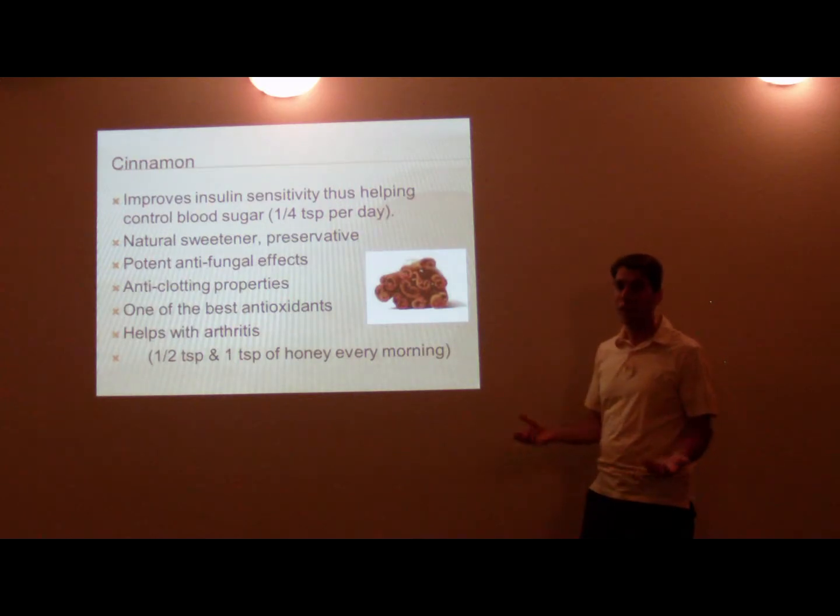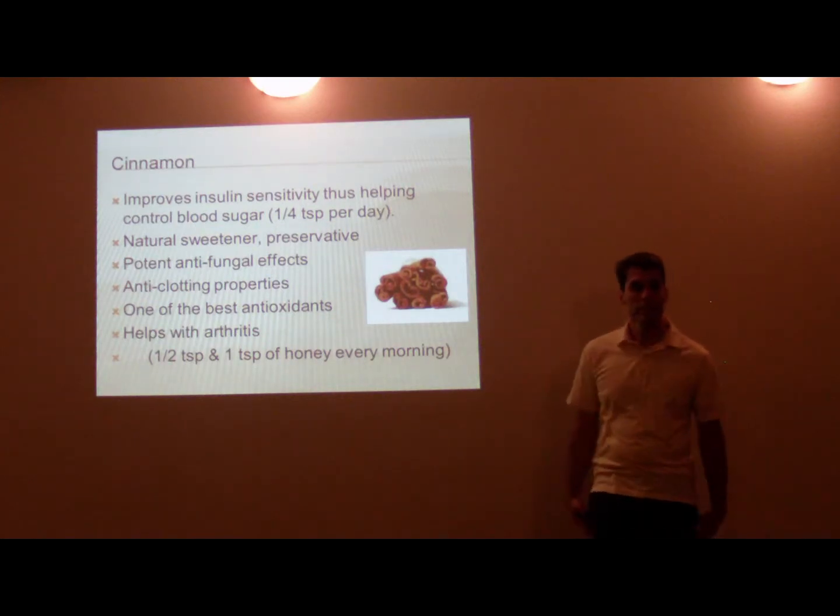I find when I put that in, I never put sugar. Occasionally I'll put a little honey in my oatmeal, but most of the time I just put fruit, cinnamon, and oatmeal. Actually, a little bit of stevia and a little ghee, no sugar. Yeah, it tastes great.